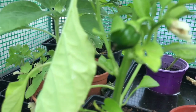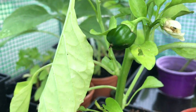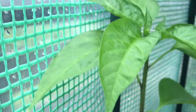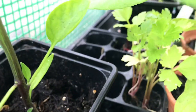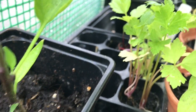More peppers. I think these were just a sweet pepper mixture. Nothing fancy, just one of those seeds you get in magazines. And then we've got more flower buds up there. And in here is my celeriac, which I'll be putting out soon, I think. And you'll notice there isn't as much left in here now.